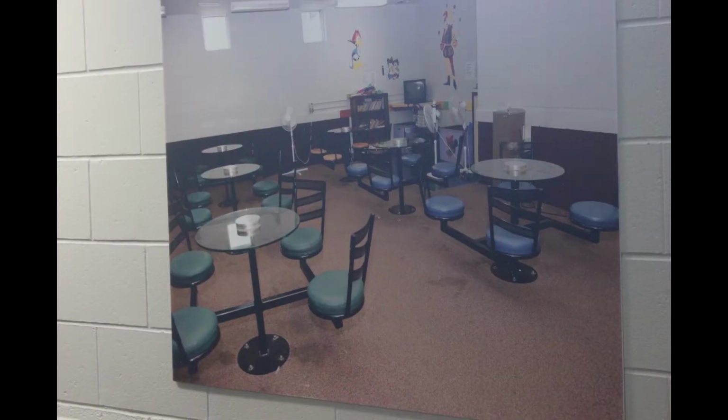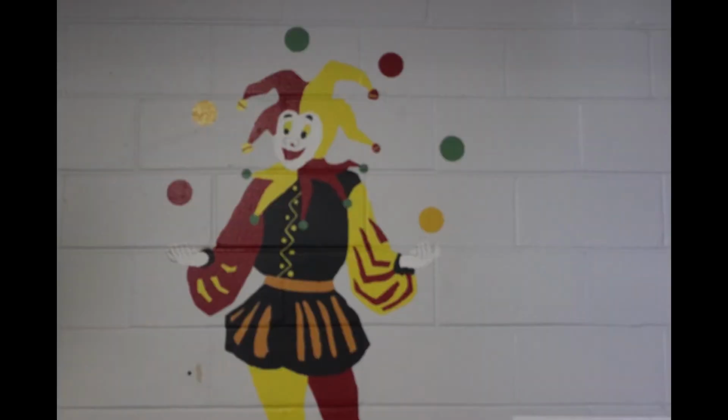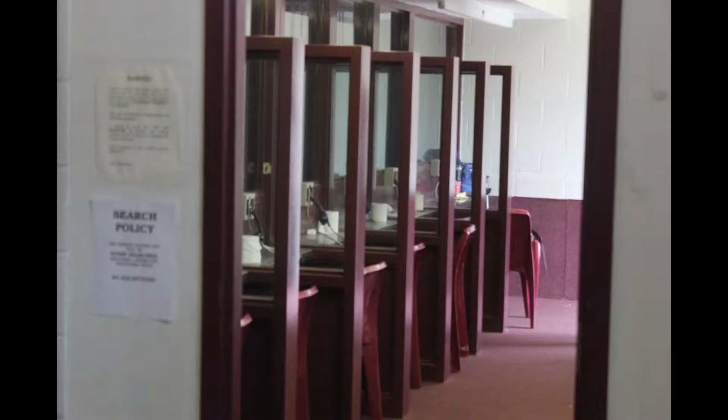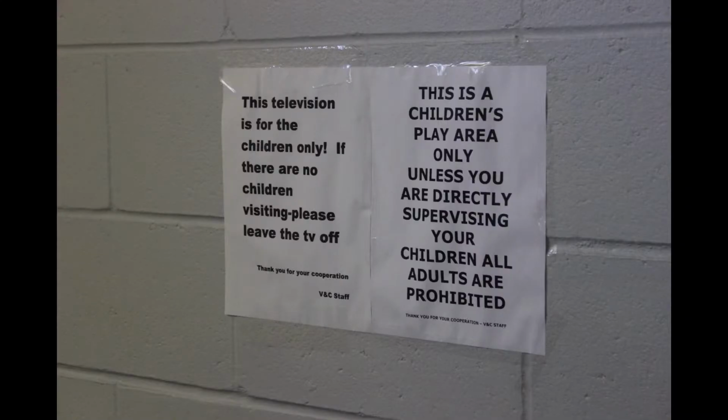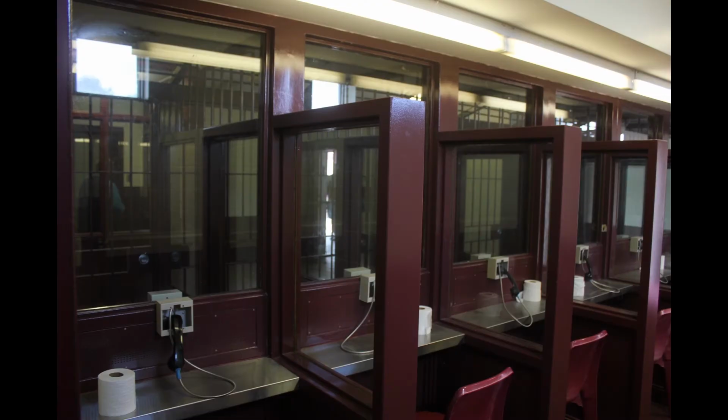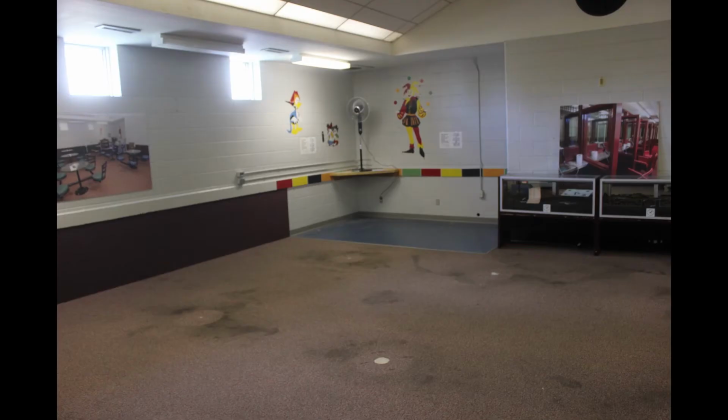The first stop is the children's area, where inmates would have interacted with their kids, because a lot of people incarcerated at Kingston Penitentiary would have had families and children, obviously, and they would visit with their families behind the glass, and I guess in some situations would interact with their kids in the visitors area here.